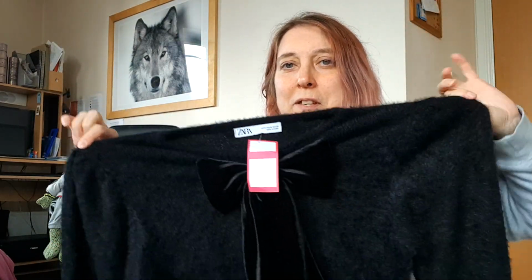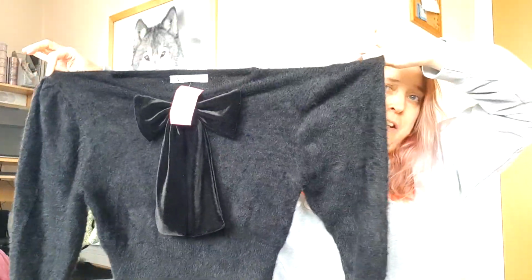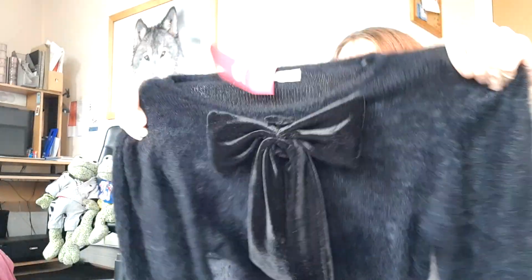But I think I was on the wrong side of jumper season. But I'm hoping that this is one of those that will be a favourite because it's got the bow, and it is a medium. So yeah, just Zara. And there's obviously some nice content in this.